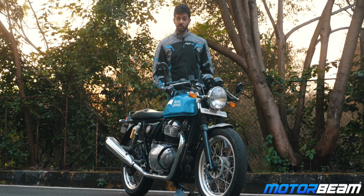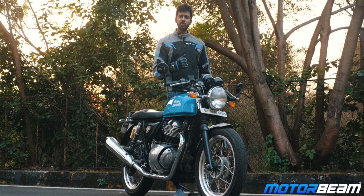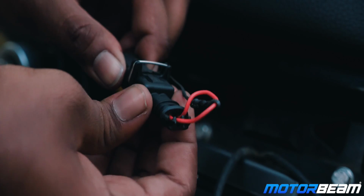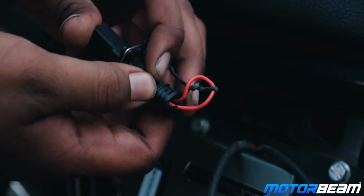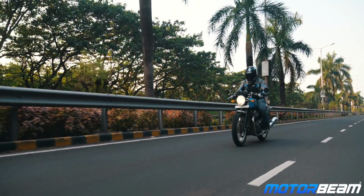The Race Dynamics PowerTRONIC comes with two maps, Map 1 and Map 2. Map 1 is a bit sedate because it increases the overall performance in a linear fashion, improving the low as well as the mid-range. The Map 2 is slightly more aggressive, increasing the overall performance right from the low end to the mid-range as well as in the top end.